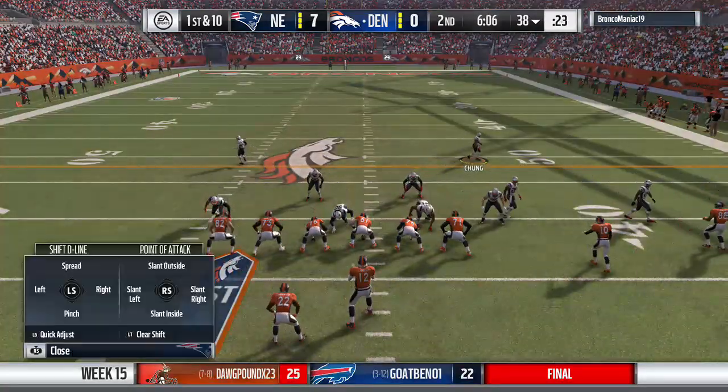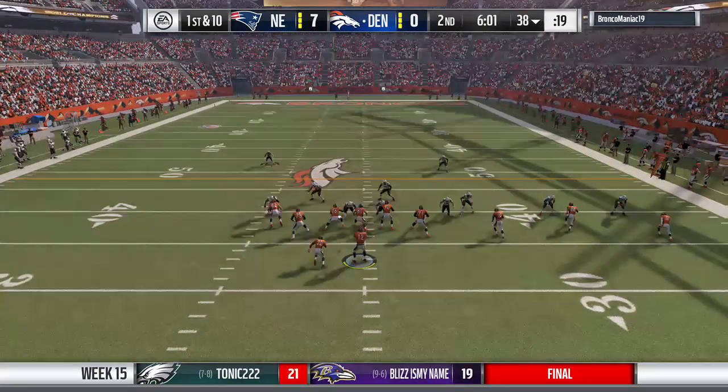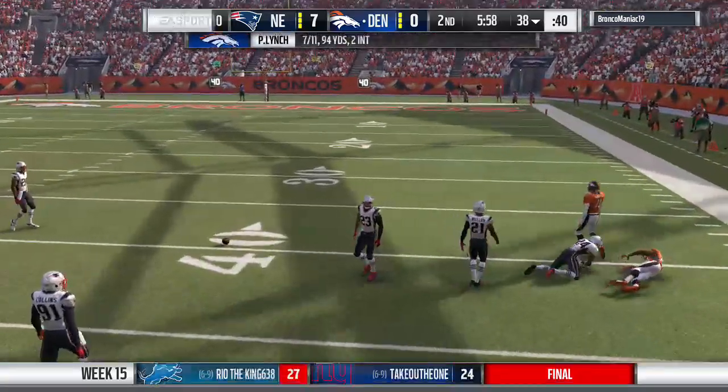All right, now look at this. All right, here we go. Boom, Detroit! Detroit! Here we go. On first and 10. It's Lynch. And it's incomplete. Boy, he doesn't drop.